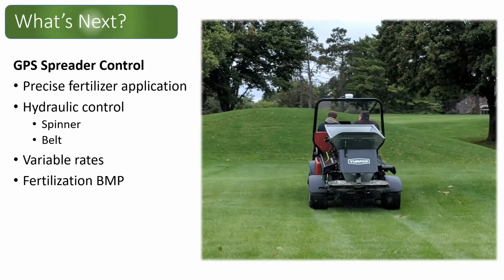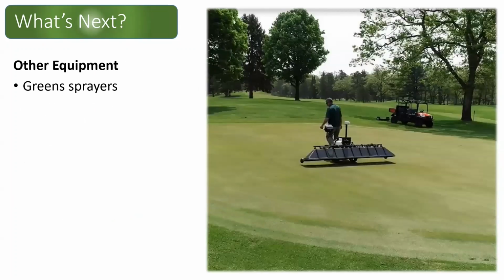And yes, we can do variable rates with that. Other equipment like walking green sprayers like this, the opportunity of minimizing overspray. You know, if you're trying to do 100% application on a green, at some point inside of that boundary, you're going to be overspraying and over applying because you have to travel over an area that you've already sprayed.